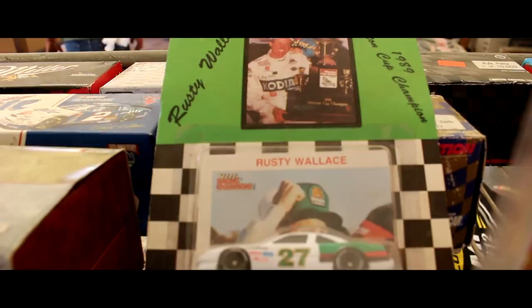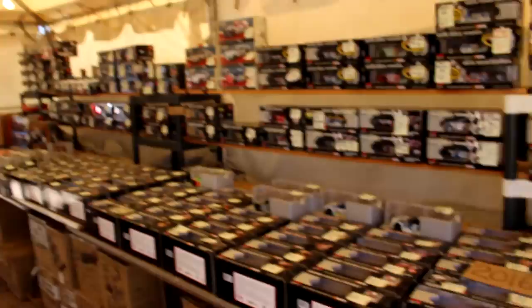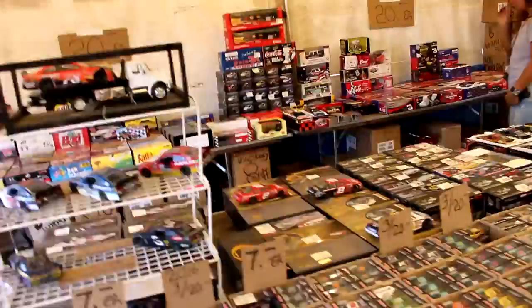Native Batch is probably my favorite spot in this whole joint. Oh, it's like a diecast land in here. It's like Disneyland, but for diecast. You got 2015, 2016, multiple years, multiple drivers, multiple paint schemes, newly released stuff. It's pretty sick out here.